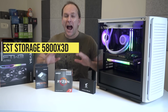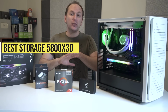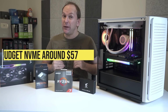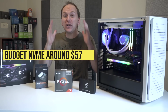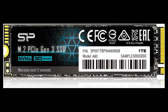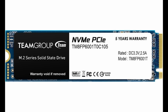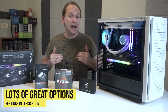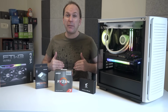Now for storage, I recommend just getting a budget NVMe SSD for gaming, as there's really no benefit to getting anything faster. And the budget NVMe drives are as cheap as $57 for 1 terabyte, which is totally insane. The Silicon Power A60, Western Digital SM350, and Team Group MP33 highlight a long list of ultra affordable DRAM-less NVMe SSDs.